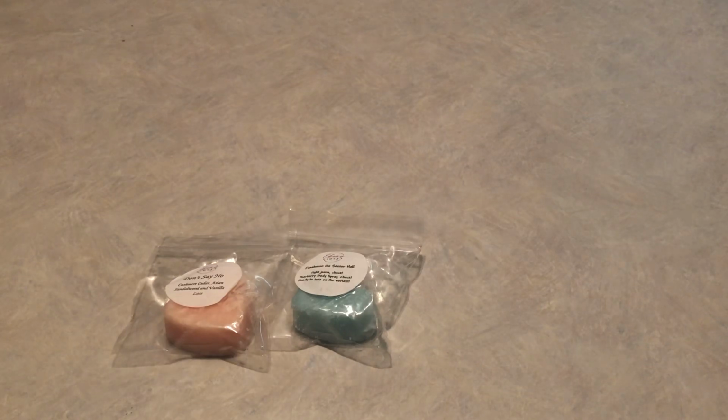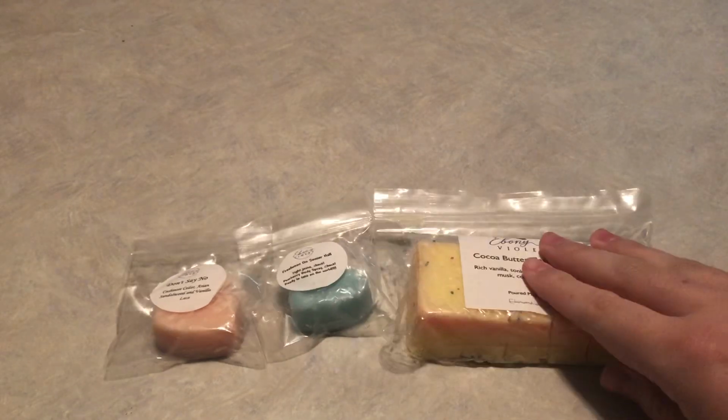Sorry, I just woke up, so my throat's still a little dry. Cocoa butter cashmere is just, if you haven't tried it, try it. That's all I can say about it.